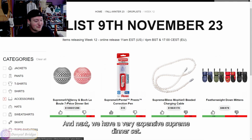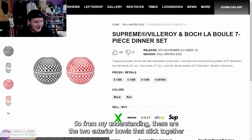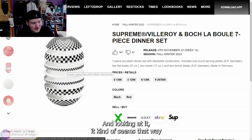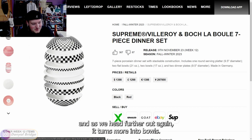And next, we have a very expensive Supreme dinner set. It looks to be, hold on, let's just click into this and get an idea. So from my understanding, these are the two exterior bowls that stick together, and then inside it are multiple other bowls and plates and stuff. And looking at it, it kind of seems that way, because do you see how the top part is like a bowl, the next one is like a small bowl, then we move into the plates because it gets thinner as we get towards the center, and as we head further out again, it turns more into bowls.